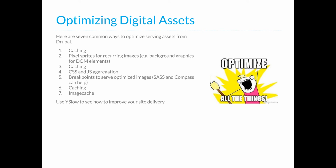Then we have breakpoints, which basically are points at which the design snaps and changes. So it might look one way for desktop. As you reduce the width of the site, it looks different for a tablet. And finally, for mobile, even smaller. Then we have caching, and as you can see, caching is very important when we're talking about optimizing digital assets and using Drupal in particular.